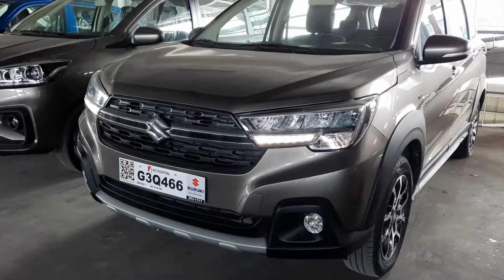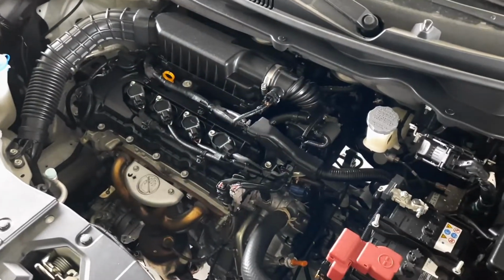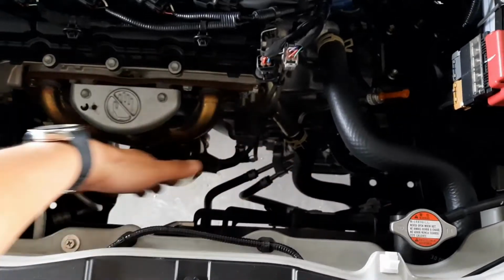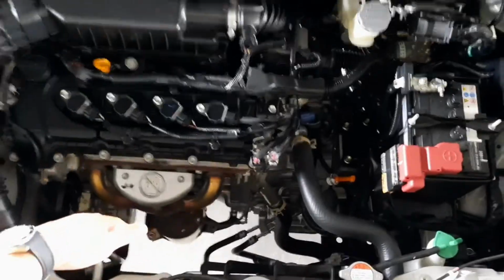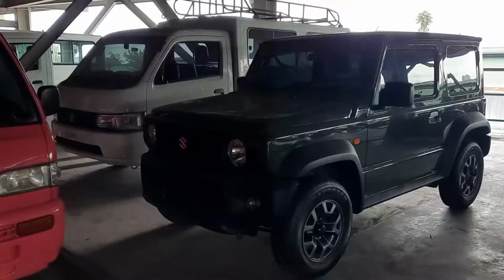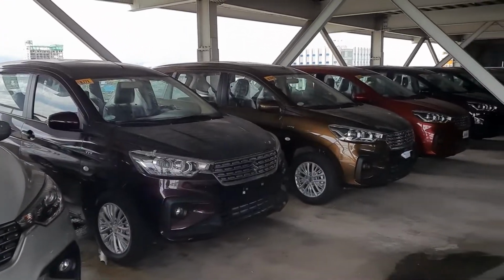Since this is basically a bigger Ertiga, it also comes with the exact same engine, codenamed the K15B. It is a 4-cylinder dual overhead cam with variable valve timing, which is driven by a timing chain with an automatic tensioner. Also, this engine is known for its fuel economy, durability, and low engine noise. As you can see, the engine bay is very spacious, allowing shorter service time, and ease of access to certain components. This engine is shared with the Jimny, the Suzuki Carry truck line, and also the Ertiga.